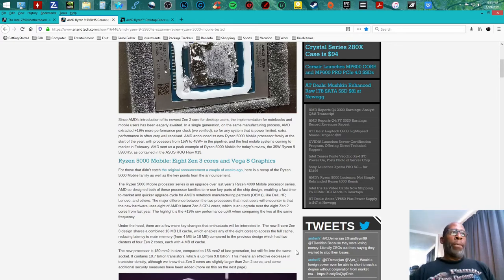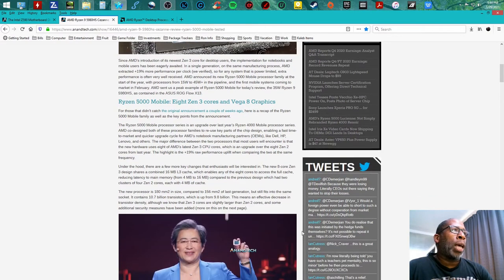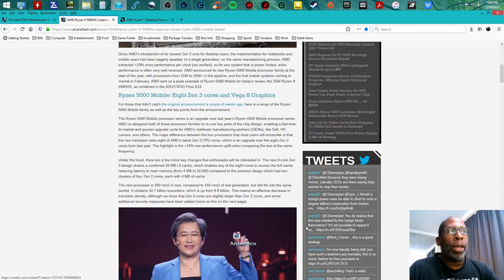Wow. The new processor is 180 millimeters squared in size compared to 156 millimeters squared from the last generation, but still fits into the same socket, and contains 10.7 billion transistors, which is up from 9.8 billion. This means an effective decrease in transistor density, although we know that Zen 3 cores are slightly larger than Zen 2 cores, and some additional security measures have been added.